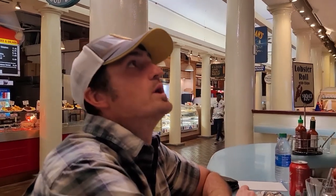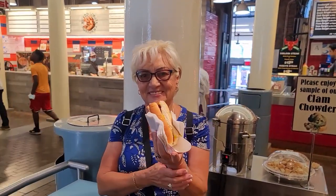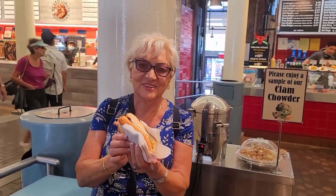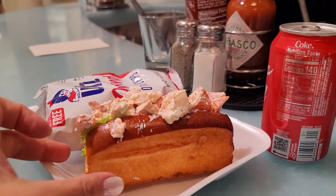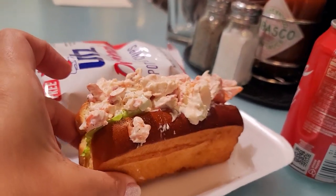What are you eating? We are eating at the Oyster Bar inside of Quincy Market, and I'm gonna have a lobster roll, and you're having a clam chowder bowl, and Mamai found a sausage to have. Do you like it? I like it. Okay. Bon appetit. Look at this lobster roll. It's hot.